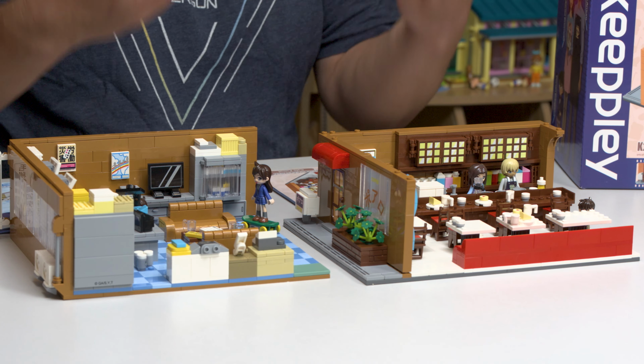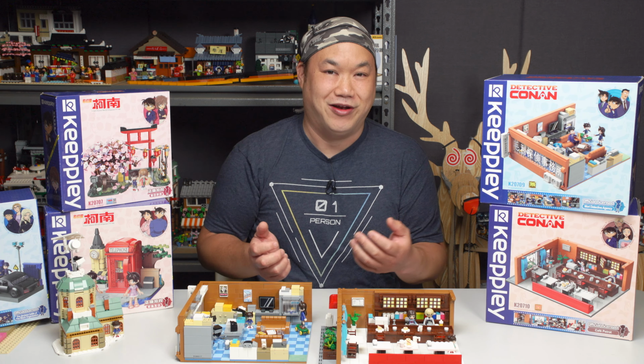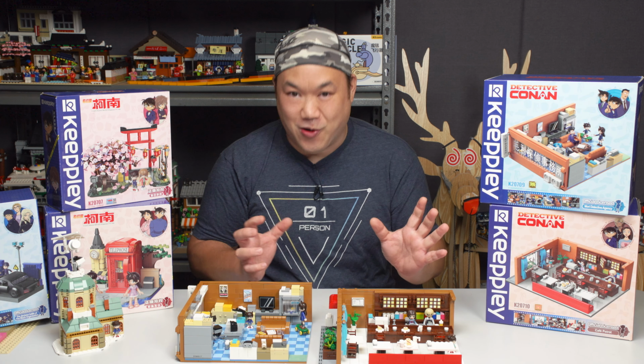Because I think the sets themselves look amazing, even without the characters. I don't want to see the characters. I'm just kidding, man. No offense to you, Detective Conan fans.